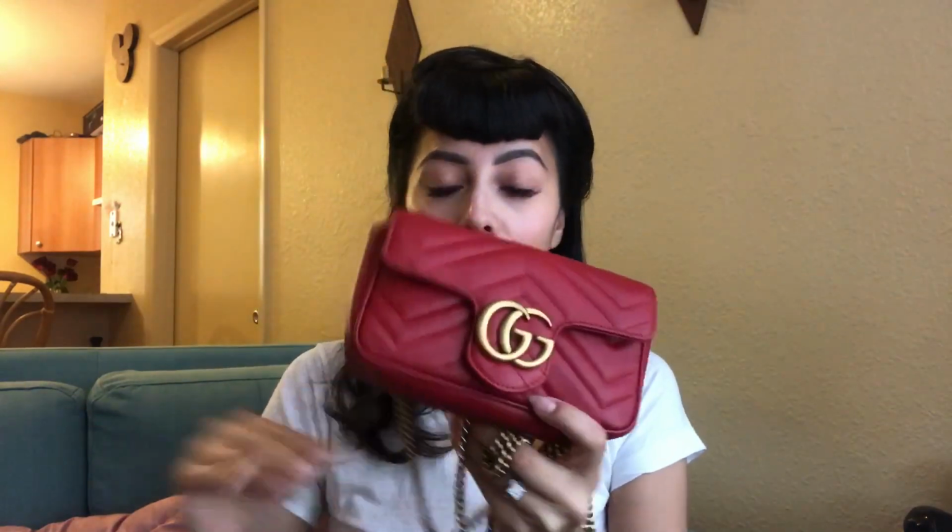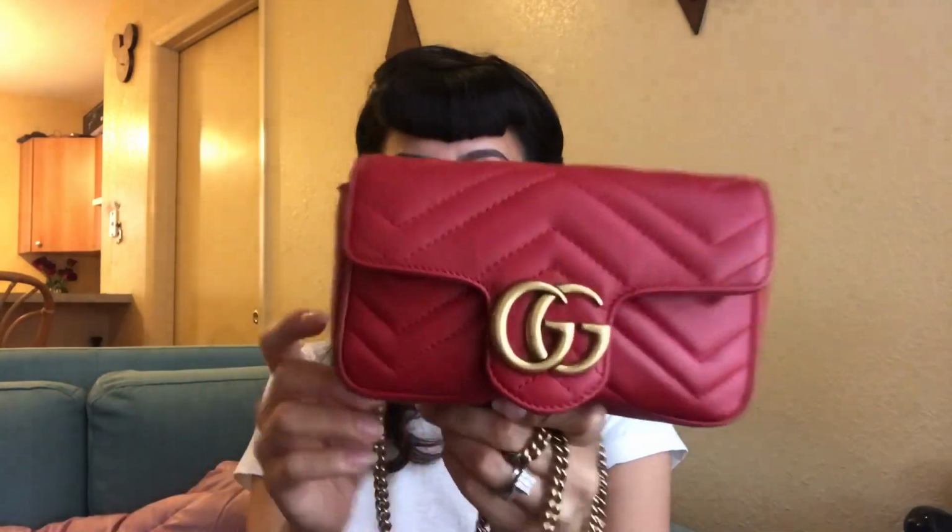I had my eye on a Gucci bag, so I knew, let me just get it while I'm in Paris. Cute Gucci Marmont mini, super mini in red, and it's so cute. I knew I wanted something red and small, because I have the bigger bags, but I wanted something small. A cute pop of color. I can't wait to style this up, dress it down. I love it so far.